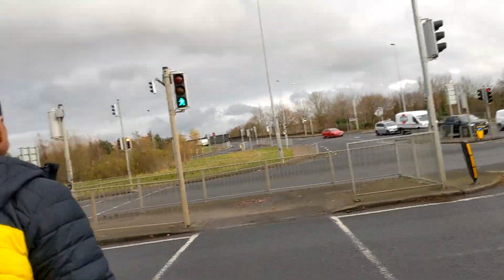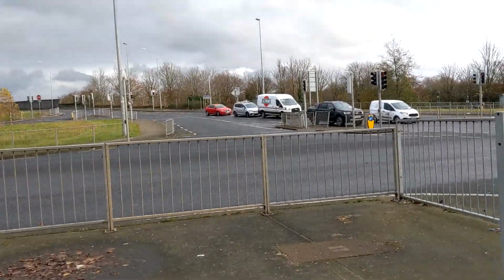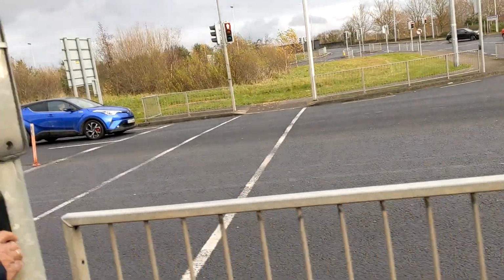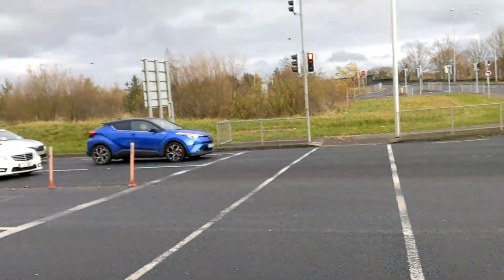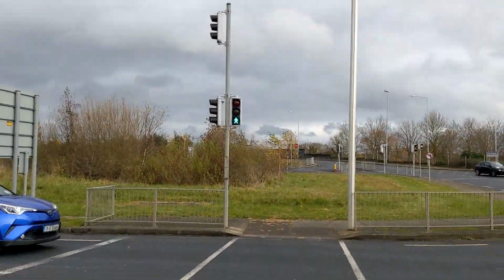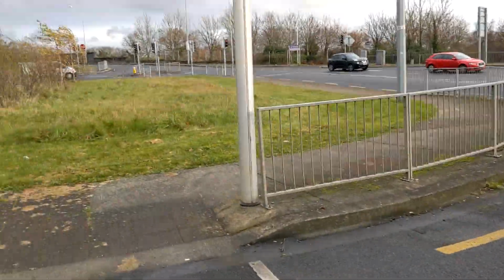So we are now crossing over to the other side. Wait, I pressed once again to go to the other side now. Traffic here is waiting. Yeah, come. Yeah, we got it. This one came on fast. You can see the green there. So we're crossing over. So we used the Pelican crossing twice to cross over to the other side.